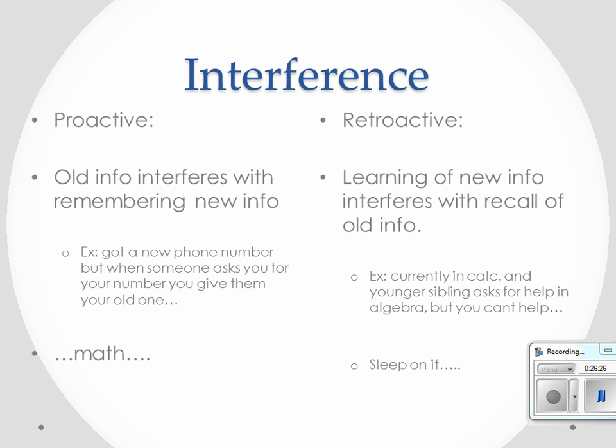There's two types of interference, proactive and retroactive. Proactive interference is where old information will interfere with remembering new information. So for example, you got a new phone number, but when someone asks you for your phone number, you give them the old one. So the old information interfered with you learning the new, which would be your new number.